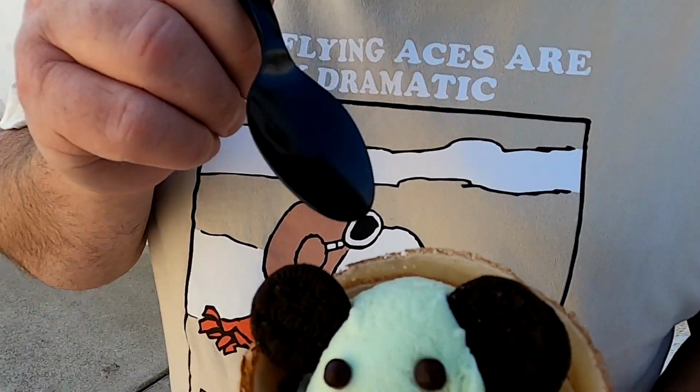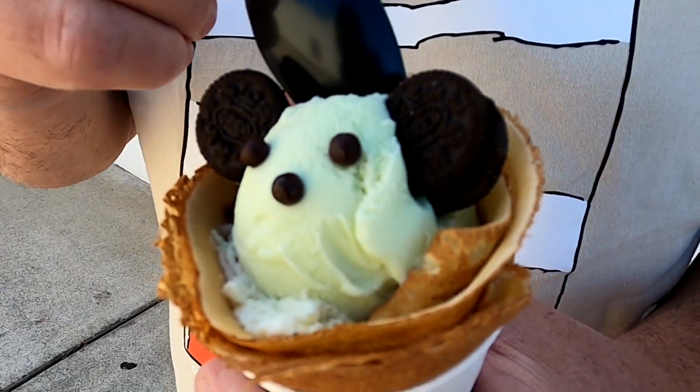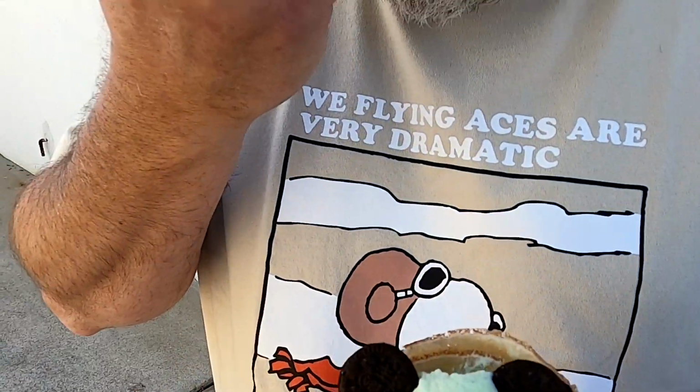We got a bear crepe from Millet Crepes. Let's give it a go. Mmm. Refreshing. Green tea ice cream. Mmm.